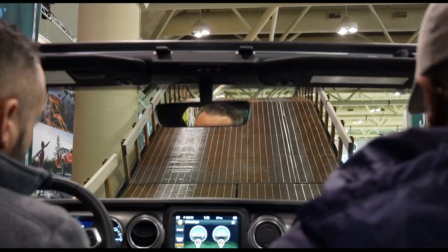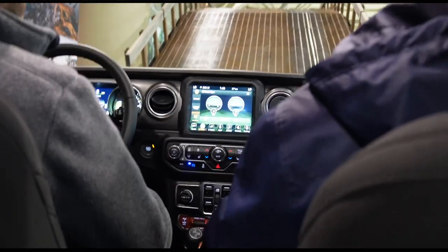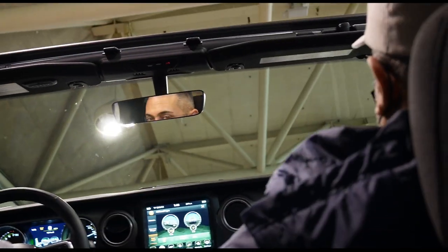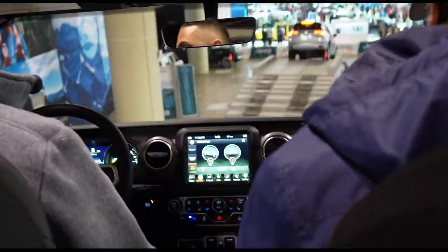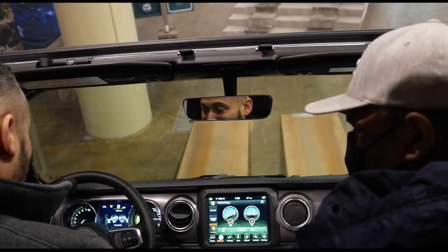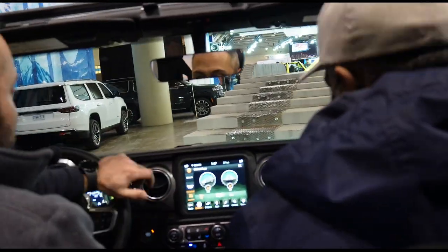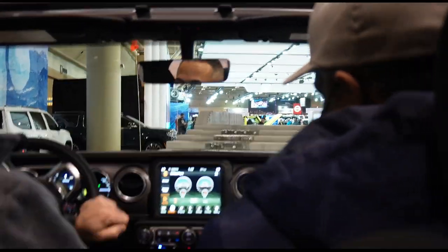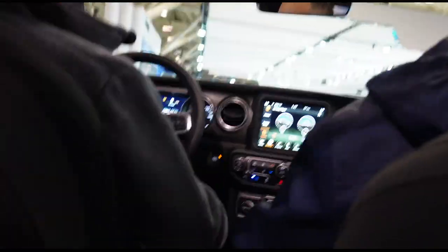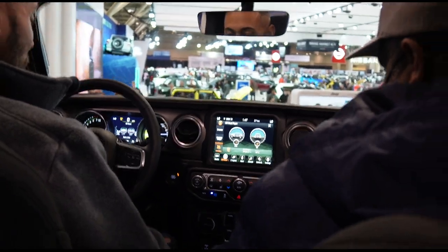2.0-liter, 4-cylinder turbo. 375 horse, 470 pounds of torque. Oh, 43-inch all-terrain tires. Oh, yeah. Traction on. Crash down. We're seeing that as well. I love that. The stairs. 10.9 inches of ground clearance. That's crazy. Make it right on levels.